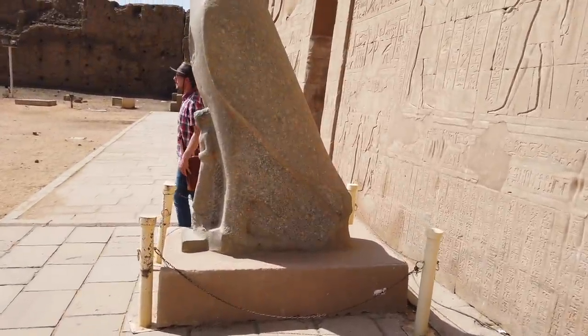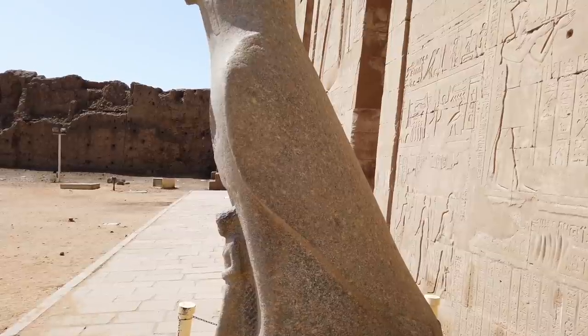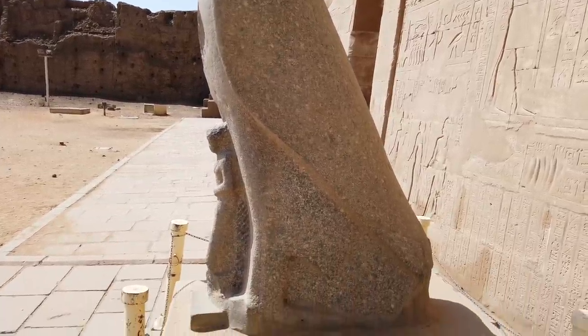Now, as we walk through, the things that the priests did after the priest of Amun is begin to separate out the temples. So the general public could only be in these outer areas.